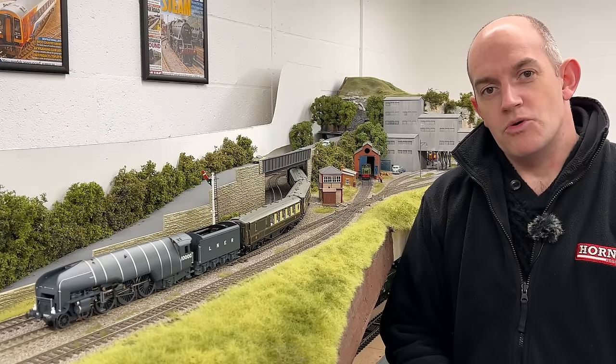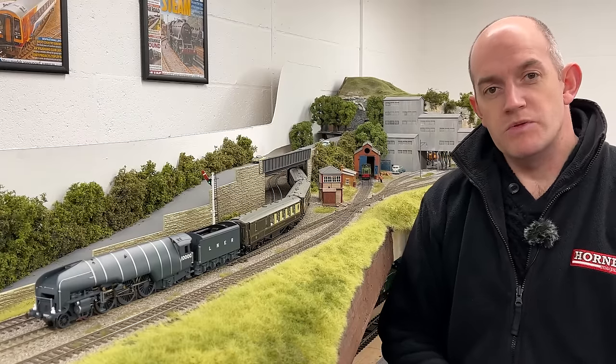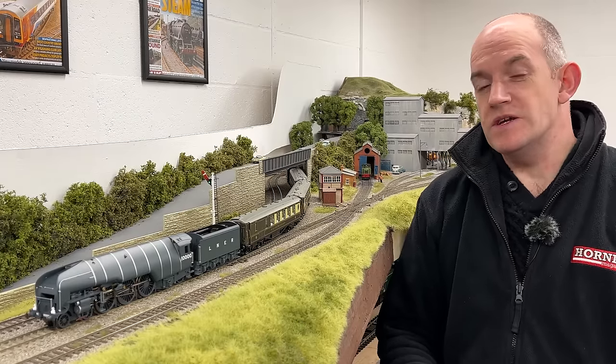Hello and welcome back to the Hornby Magazine Workshop, where today we're taking a close look at Hornby's brand new W1 4-6-4 for 00 gauge.